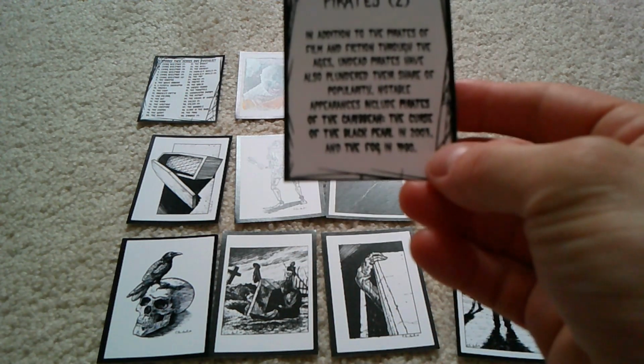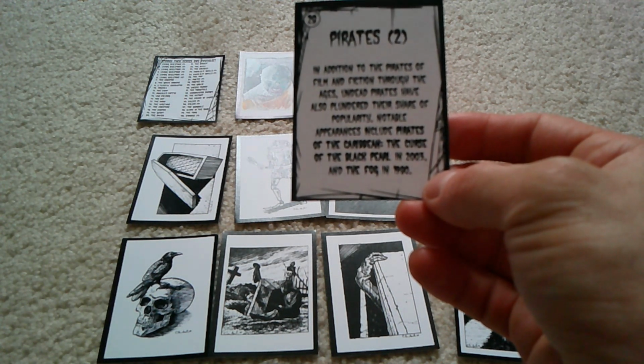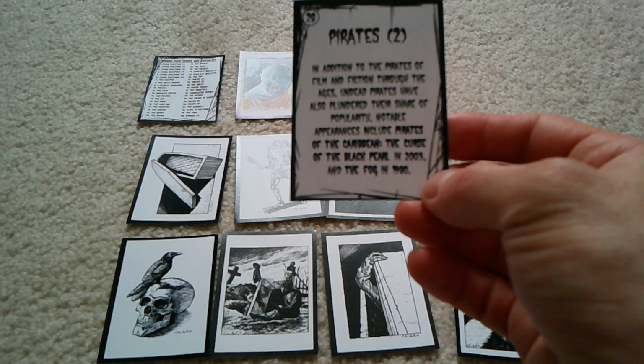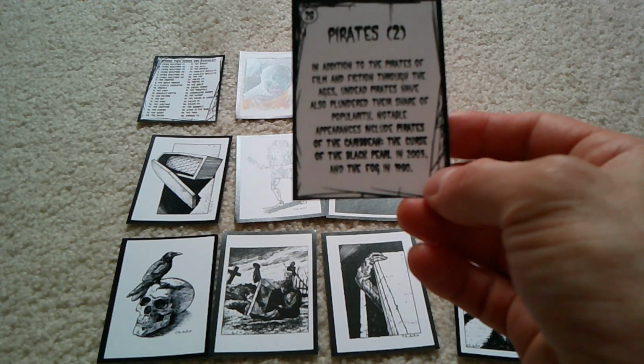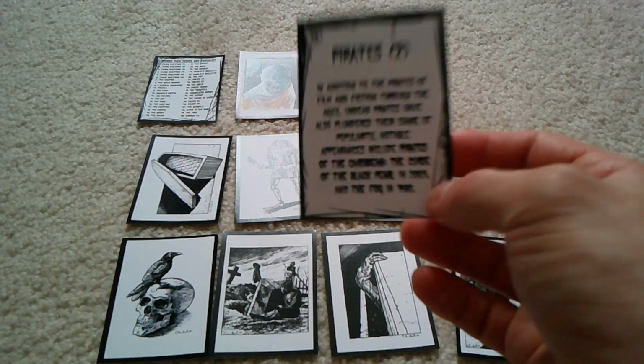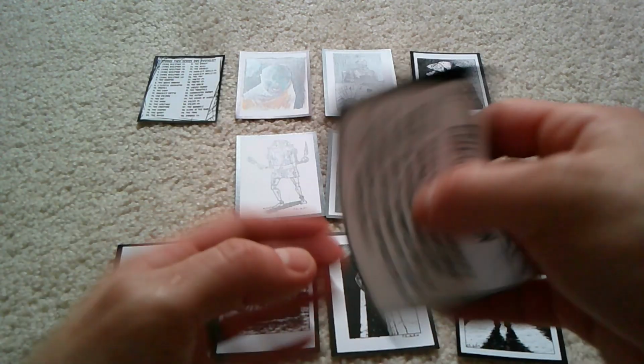Let's see about Rob Zombie over here. This is Pirates 2. In addition to the pirates of film and fiction through the ages, undead pirates have also plundered their share of popularity. Notable appearances include Pirates of the Caribbean, The Curse of the Black Pearl in 2003, and The Fog in 1980. So that's pretty cool. What do we have here?